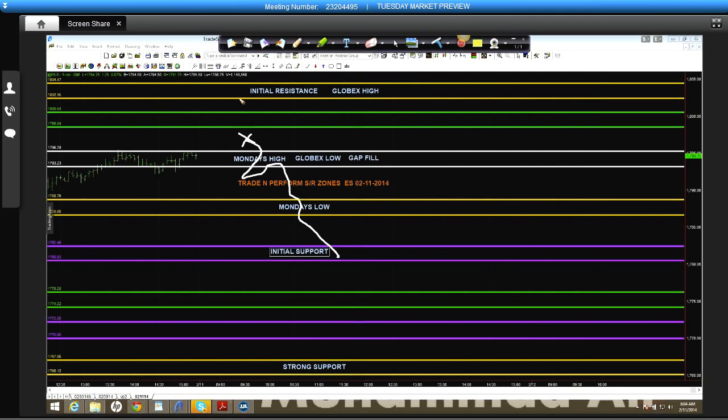I'm cautious in taking longs or pressing longs for anything more than a 2-point rotation above the white zone. We could certainly go all the way up to 1810, 1812 area. However, we are in danger of getting rejection, just like we had this morning pre-market. So this is what the upside scenario would look like. So let me go through that. Actually, let me go through the basics first.